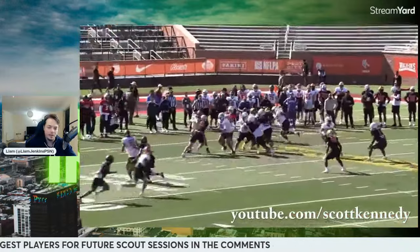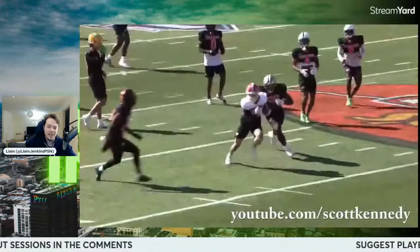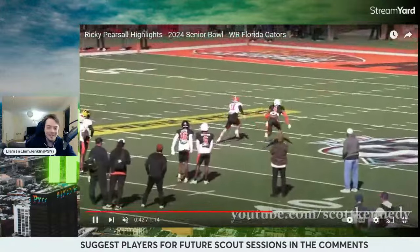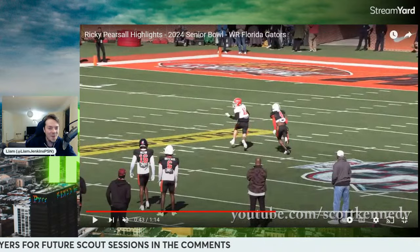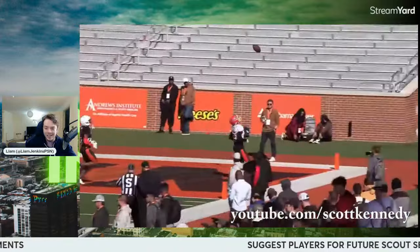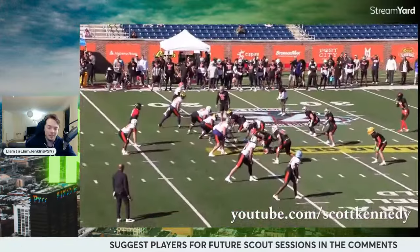Any more press looks? That was a nice little move. Absorbs. See, that's the only thing with the Senior Bowl. Especially in drills, they're not going like 100%. Oh, hello, hello, hello. What was that? Run it back. Oh! Yeah, I like that. Right across his face, look. Christ. Yeah, I like it. He's fun. He is a fun player. Very fun player.